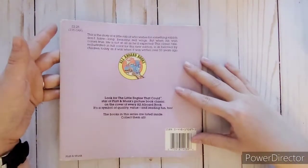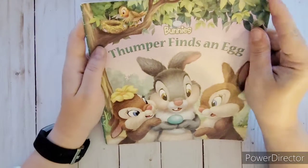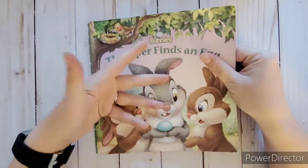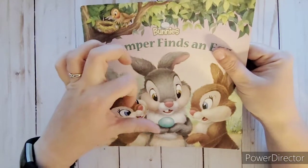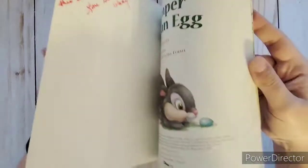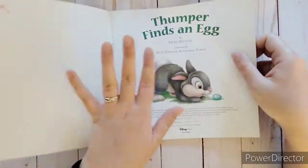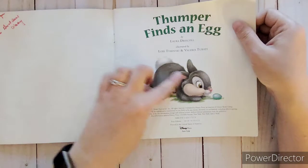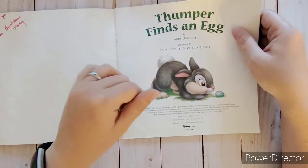That's so cute. So yeah, we'll have to read that and then use that for junk journals. And then I found Thumper Finds an Egg, and I wasn't sure if I wanted this one because of it being a Disney theme, which I love Disney, don't get me wrong, but I just haven't really been into making junk journals with those specific Disney ones yet. But because of being Thumper, it makes me think again that whole spring thing, kind of like not necessarily Easter, but more spring. With like bunnies and ducks and, you know, stuff like that.